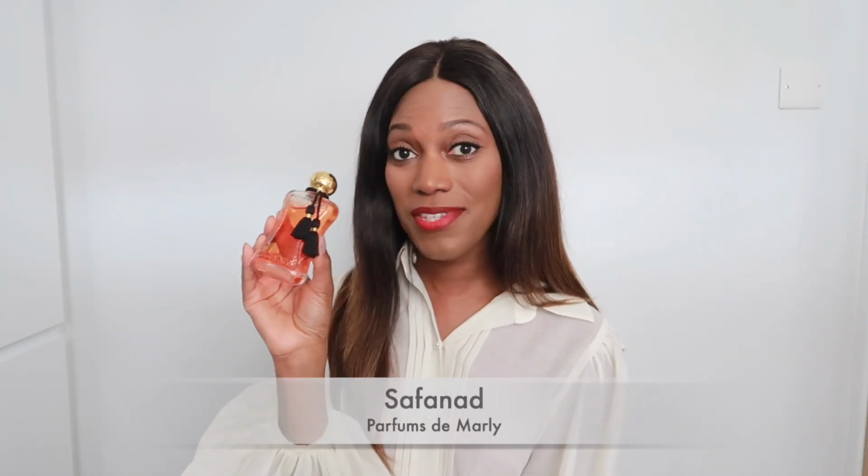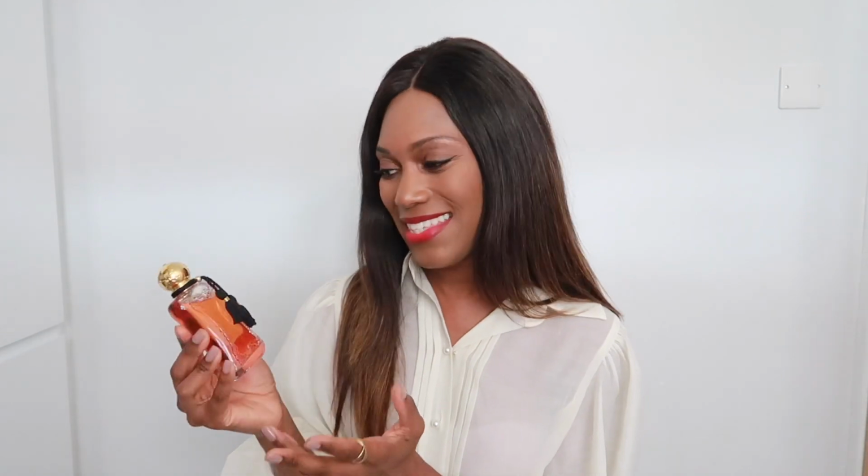In terms of opulence, the only fragrance I can think of is a fragrance by Parfums de Marly, and this is my Sedbury. I absolutely adore it. This is a fragrance that was love at first sniff for me. It was that orange blossom note. It smells expensive, it smells rich and feminine, and every time I wear this perfume, people are just blown away by how gorgeous this is.